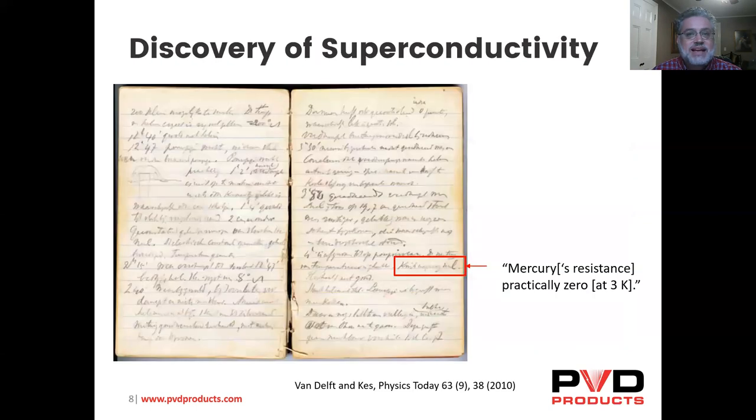So let's wind back 100 years or so and have a look at the discovery of superconductivity. This is Kamerlingh Onnes's messy notebook. The original intent of him using mercury was as a high purity lead. He was actually measuring the electrical properties of other materials. So it was actually an accidental discovery of superconductivity.